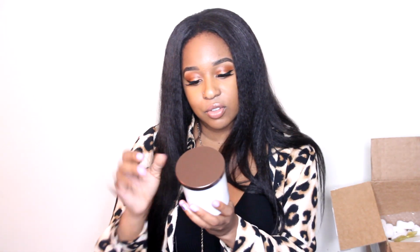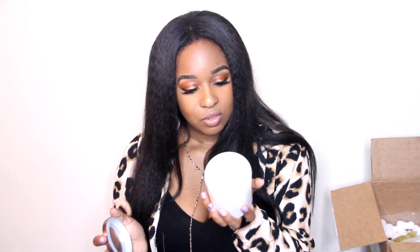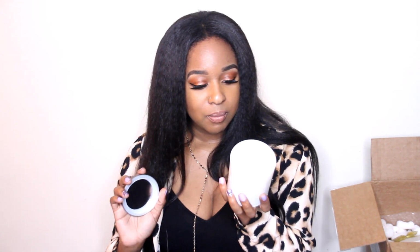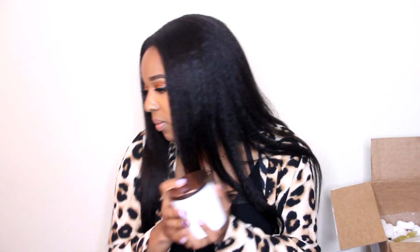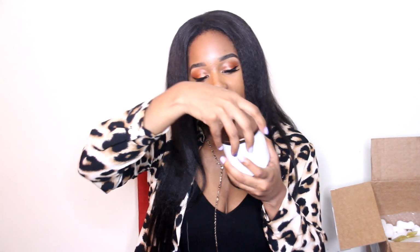And then I have this one here called Flued Out. This one is with citrus, fruity musk, vanilla, and some other ingredients. And then I have Gray Sweatpants, and then Bougie AF. This one smells like baby powder also, but it's more lemony. It's like lemon, white tea, lily, and vanilla. I haven't opened the last one.